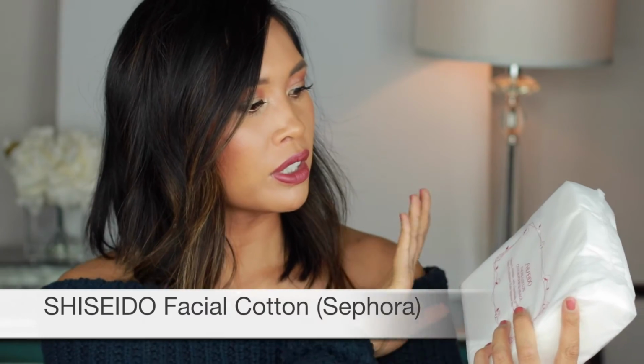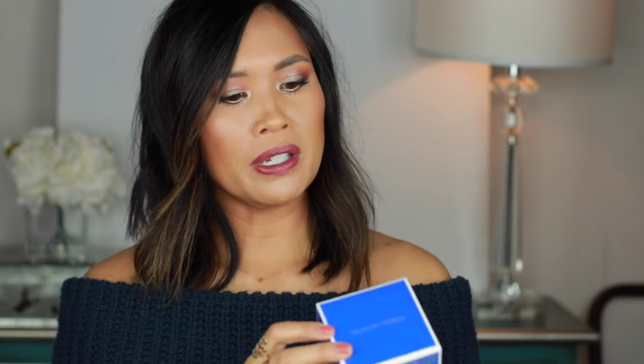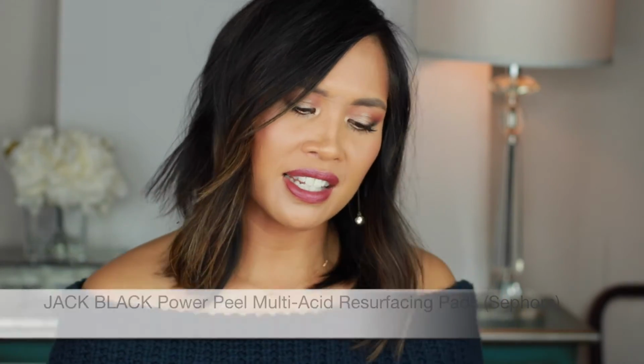Okay, so we are moving along to renew. So what are the things that I love that I consistently purchase over and over? And we'll go through this quickly, because some of the things that I'm talking about are things that I talked about the last time. That's how frequently I purchase them. So 1, SHISEIDO Cotton Facial Pads. Love these. Next, Power Peel Jack Black. Love these for the evening. Oh yes, and this is the Marc Jacobs.